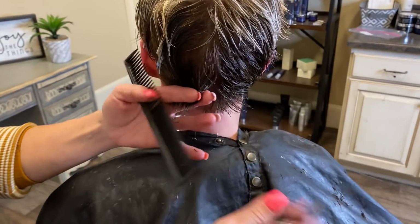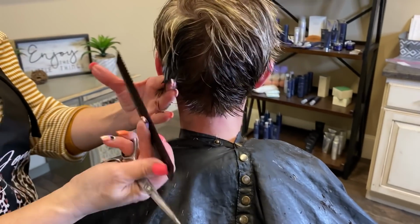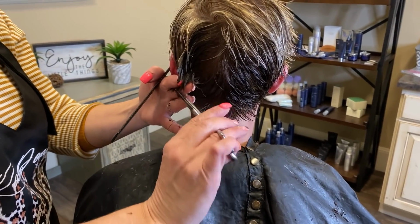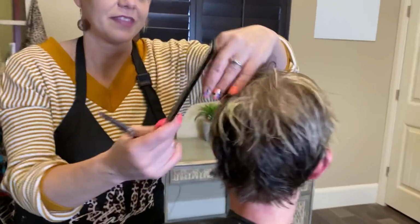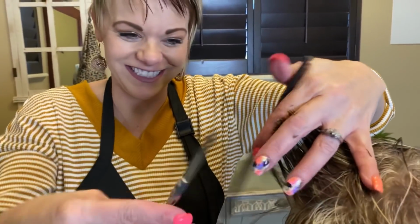Love that sound of the scissors. When they open, close, open, close. That's like been my favorite sound since I was little. I know that's weird, but I know there's probably some of you out there that like it.